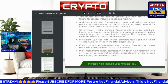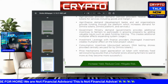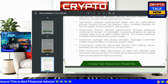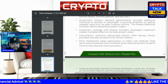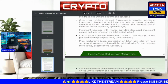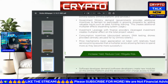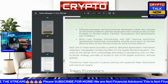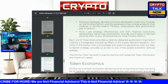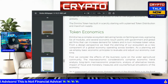Government ministry demand. Governments provide additional incentives to farmers to participate in growing programs by adding valuable inputs such as seed, funding, training. This creates additional multiplier effects, expanding system usage. Investment leverage. Okay. I mean, that's good stuff. Consumption incentives, discount sensors, DNA testing, drones, you name it. Price mechanism. That's all good stuff. Software development demand. Okay. Microloan. All right, hold on a second. Token economics.